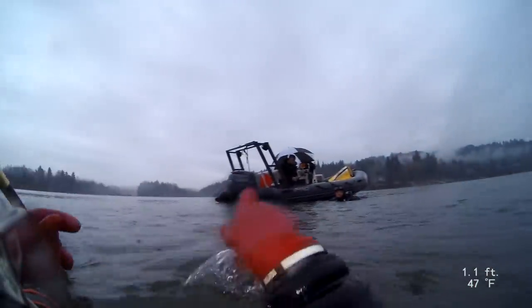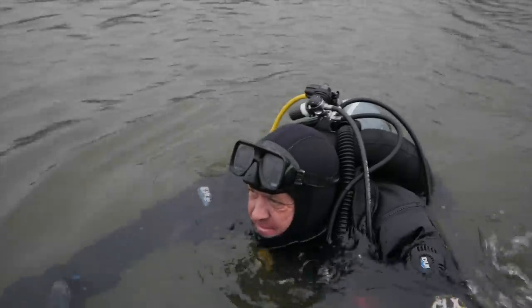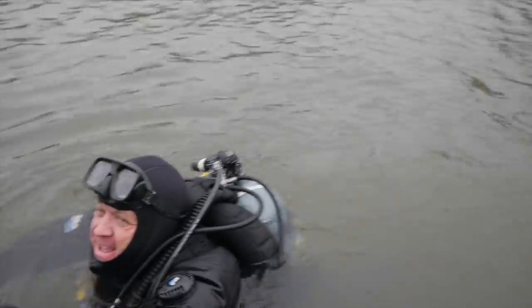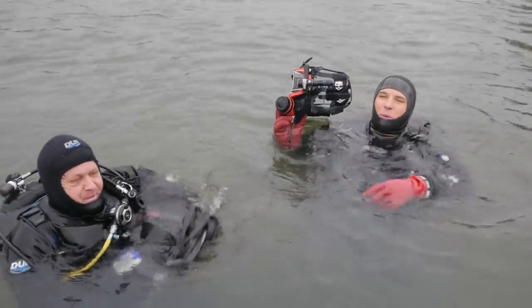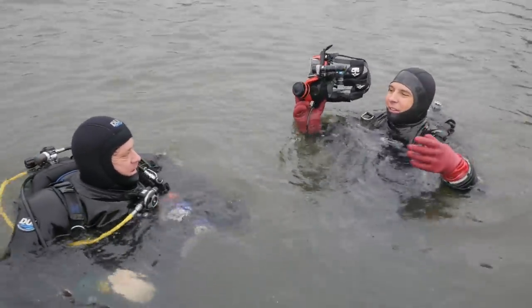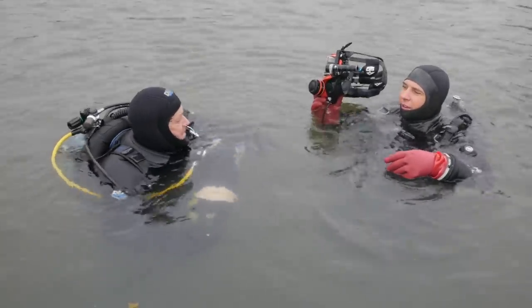One more tank, one more bag. You want to take care of that? No, really. All right, hold on. So we have 1.5 bags inflated right now. We're gonna take one more bag down. It's kind of wedged into some logs. It's gonna pop out of there pretty violently, hopefully.